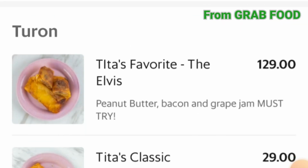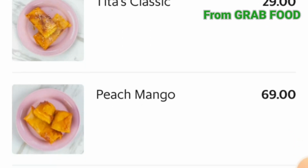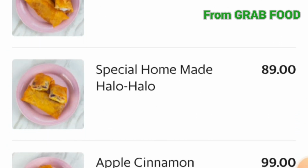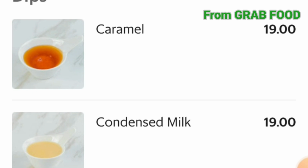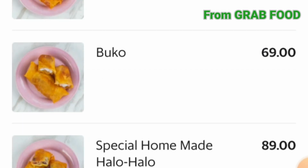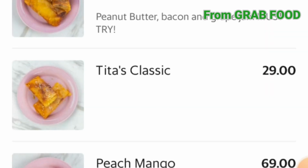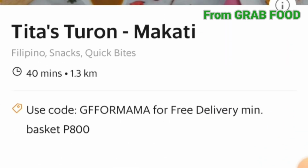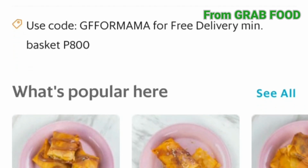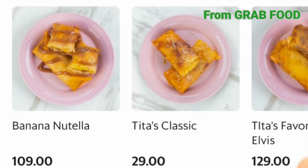Okay, so the menu is pretty straightforward. You get turon with different kinds of filling. You got your usual banana turon, then your more adventurous fare like buko or young coconut, halo-halo, which I would believe would contain some ube, jackfruit, maybe a few sweet beans, and their special turon variation of the Elvis that has peanut butter, jelly, and some bacon as well. They also have dips to make your snack even sweeter. So, okay, I got my order. Let's see what TITA'S Turon has to offer my taste buds.